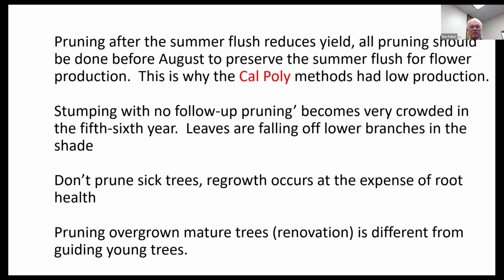You don't want to prune sick trees. If you've got a tree that has root rot, you don't want to prune it. You want to get it into good health and then prune it. So you want to start on Ridomil or phosphorous acid, or figure out why it's not doing well, or get rid of that tree and plant a tree that will do well.